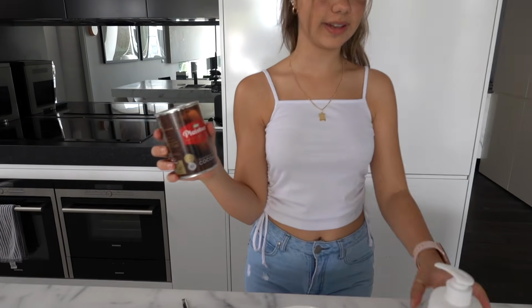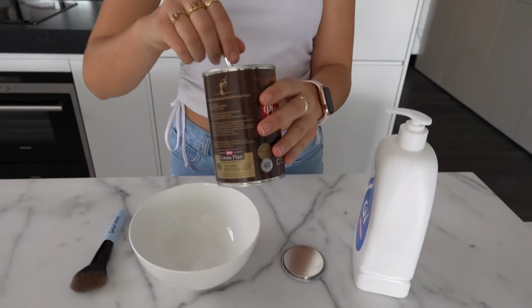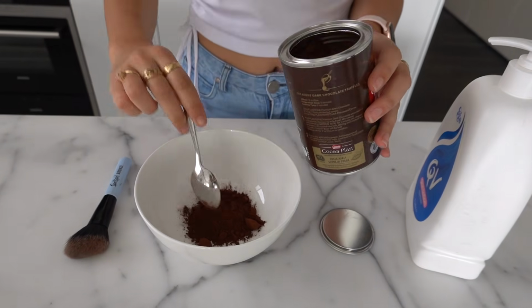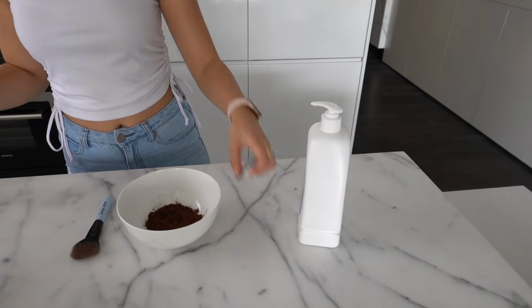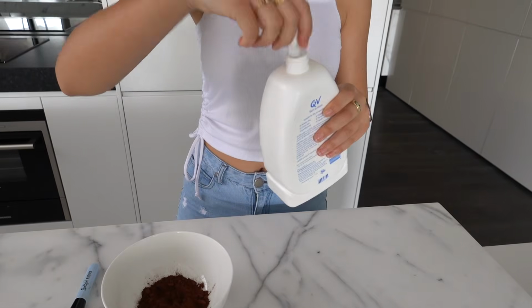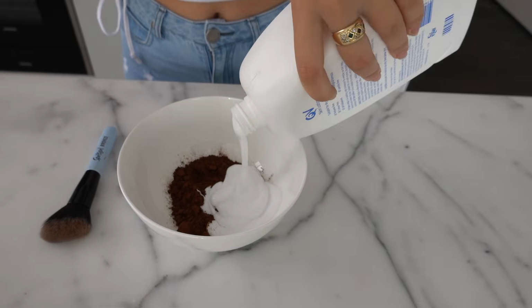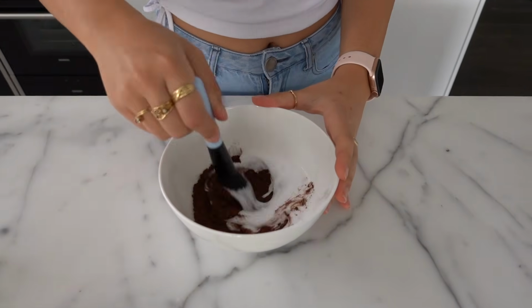Okay, so I've got my cocoa powder and also some skin lotion here, and I'm ready to make some self-tanner. Okay, so I don't really know how much of this I should be using, but I'm gonna use maybe 3 scoops. 1, 2, 3. I think that should be enough. I don't want to make too much. And then I've also got some skin lotion here. So we'll just pour some of that. Oh, I think that should be enough. I don't want to do too much. Okay, I'm just gonna brush here just to mix it together.